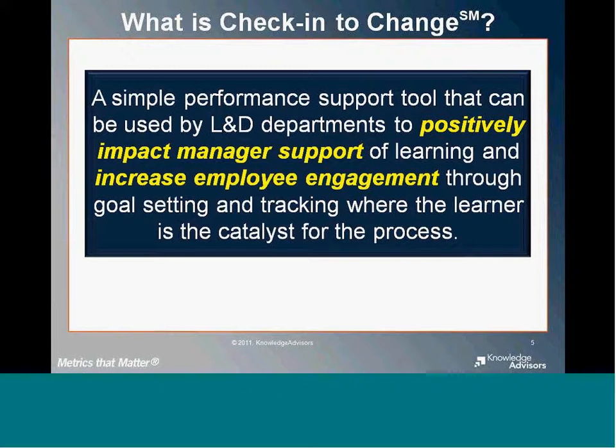Today, we'll do a walkthrough of how employees and managers use our tool, Check-in to Change, to set, review, and update goals. There are examples of reports that summarize the data. First, let's look at what Check-in to Change is.